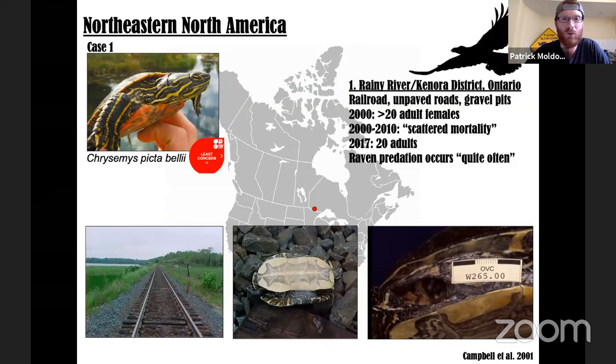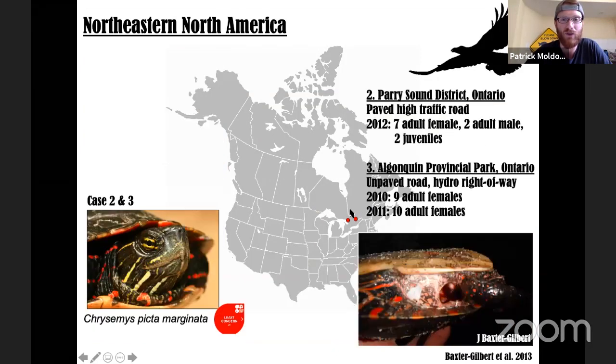So we've gone from northwestern Ontario down into central Ontario for case studies 2 and 3. In 2012, we had the report of a total of 11 painted turtles killed, all again during the nesting season, and mostly, once again, the most sensitive demographic, reproductive females, along, once again, a disturbed human corridor where these birds are highly subsidized and becoming increasingly abundant.